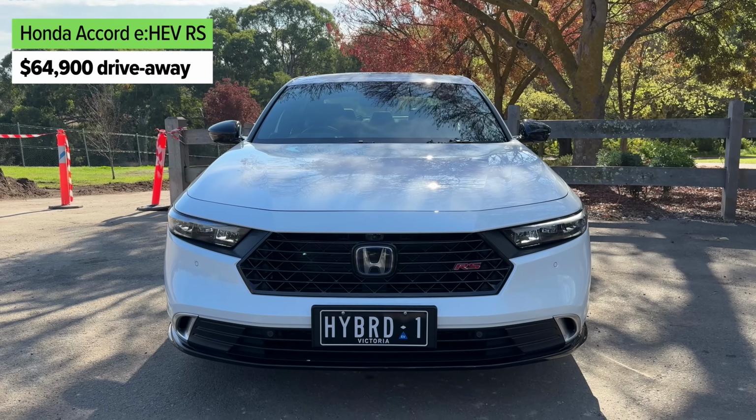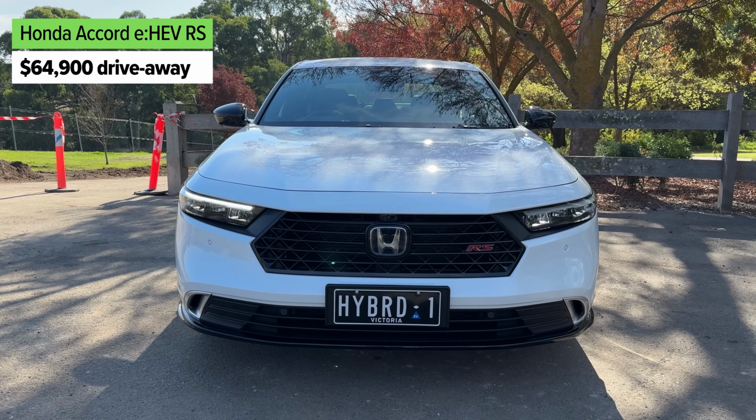The Honda Accord has been around for 11 generations now. We're talking almost 50 years of sales in Australia. So there's no surprise that the brand was keen to bring this one back in for a maybe final go at our market. We'll have to wait and see. But hey, it's getting expensive. We're not talking Honda Legend pricing, not yet, but $64,900 drive away is the price for this single spec model.